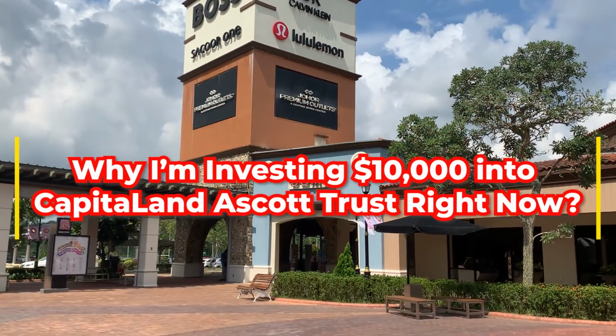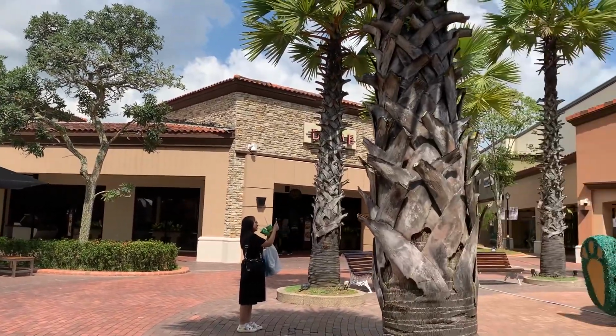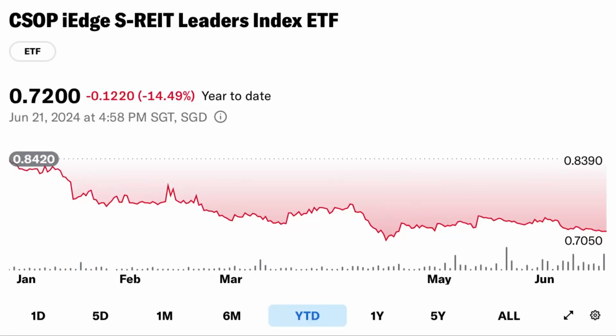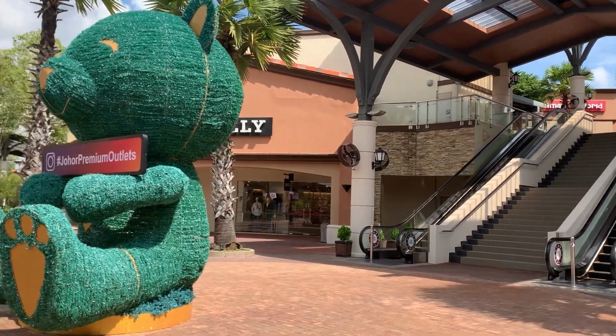Today, we're diving deep into why I'm making a substantial $10,000 investment into CapitaLand Ascott Trust right now. Given the recent poor performance of REITs, with the benchmark iEdge S-REIT Leaders ETF dropping nearly 15% year-to-date, many might wonder why now is the right time. But I believe in the long-term potential of REITs as a reliable source of passive income for my retirement portfolio.